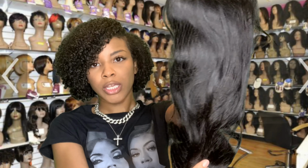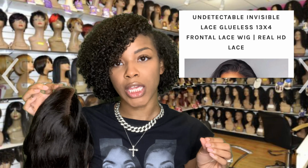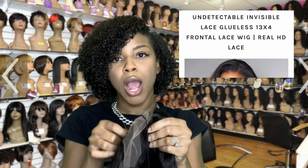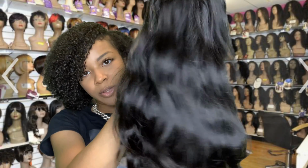And I ordered this wig, y'all, because this was in the category of glueless wigs and high definition lace, the HD lace. So in my experience with lace front wigs, which I don't have a lot of them, but I've worn one before, I never really wore it out because it just looks so fake. Like, the U-part wig is more my jam because it's not detectable. And this is how it looks. This is a body wave.